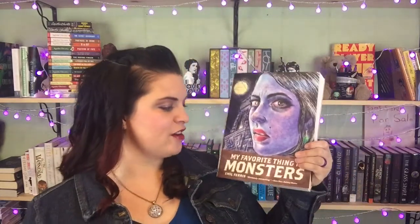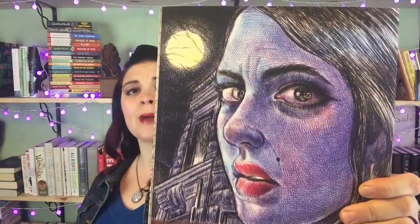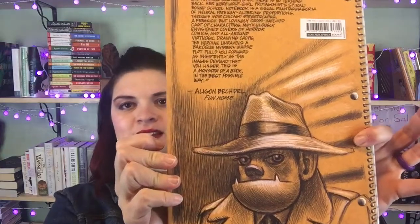Next beautiful book I have is My Favorite Thing is Monsters by Emil Ferris, and it is absolutely stunning. This is drawn by ballpoint pen. I'm like, what? It is also a graphic novel. That's the back of it. I mean, just this cover is just gorgeous. This whole thing is beautiful. And on the spine, it looks like it's like notebook paper. I mean, come on, who does this? This is original and it's beautiful, and I love it.